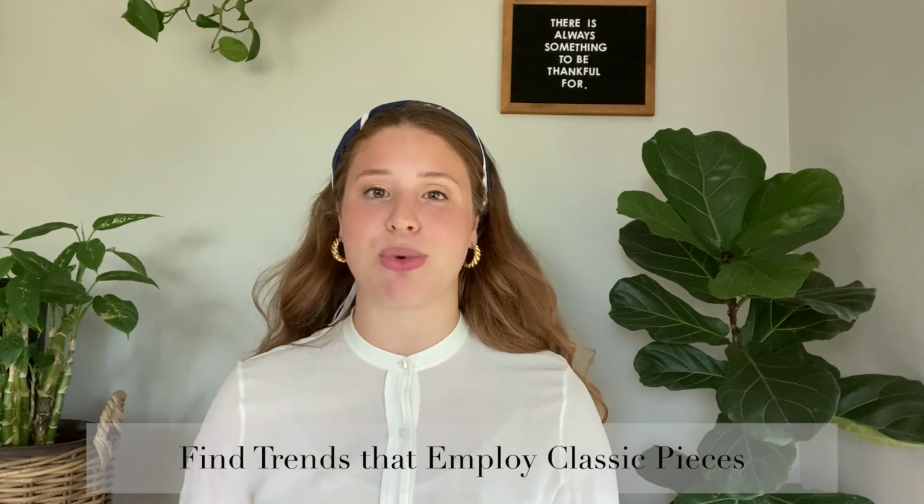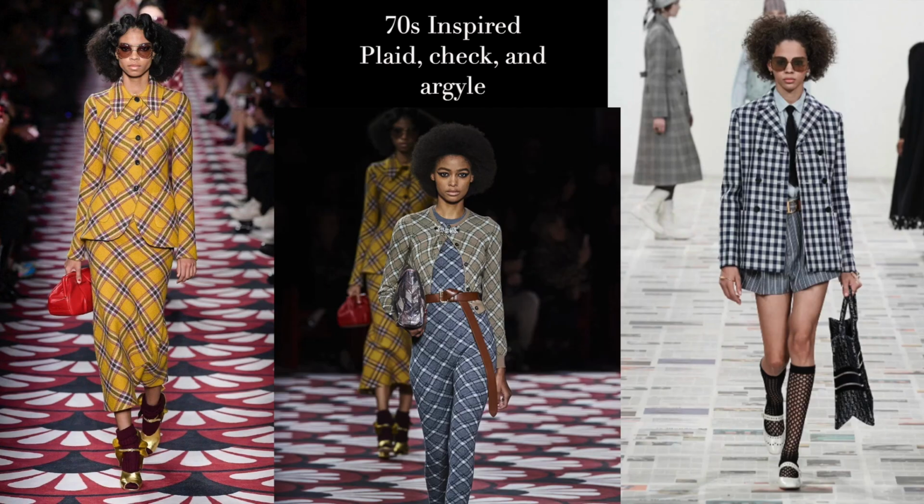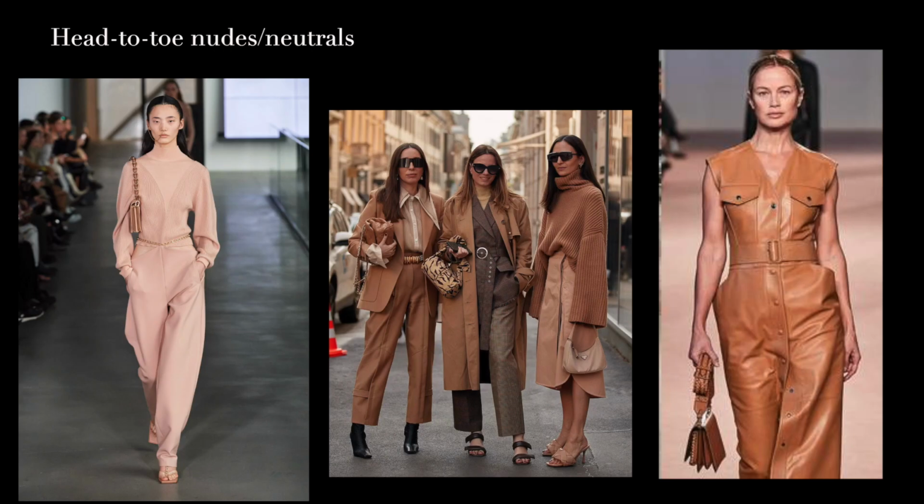And the last tip to play into these fall 2020 trends responsibly is my personal favorite tip, and that is to find trends that are really embracing those classic pieces. Now, luckily, we're seeing a lot of this in fall 2020. We're seeing it in several of the trends, but three that I'm thinking about specifically are one that Harper's Bazaar has termed Ivy League, another one that is plaid, and then another one that is embracing of neutral nude tones. All three of these really play into things that are already really classic and timeless.